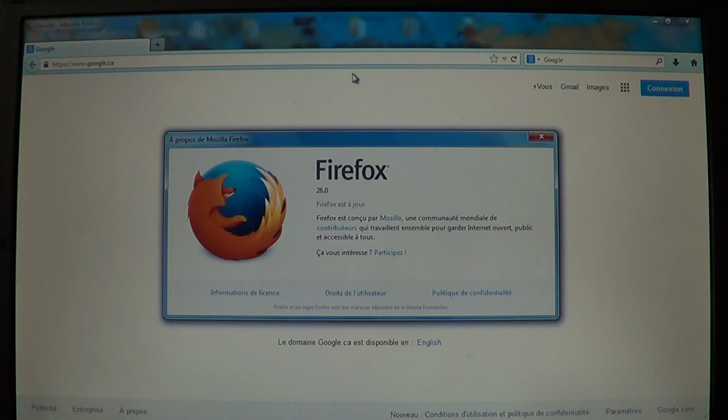It's available for all Windows machines and also on Mac computers, starting at OS 10.6 or higher, I believe. So what's new in Firefox 26? Well, first of all, there is a new default for the Java plugin.